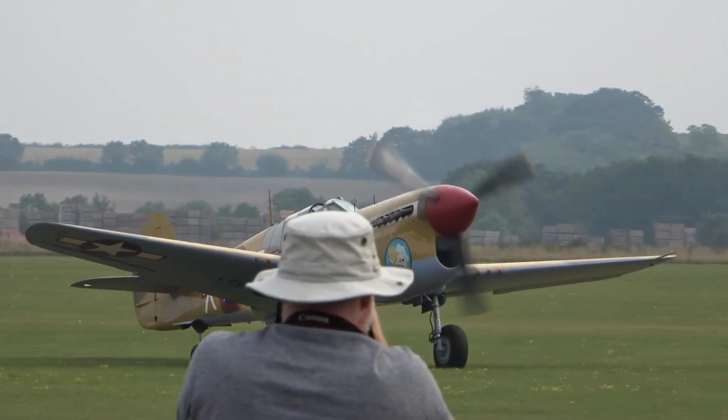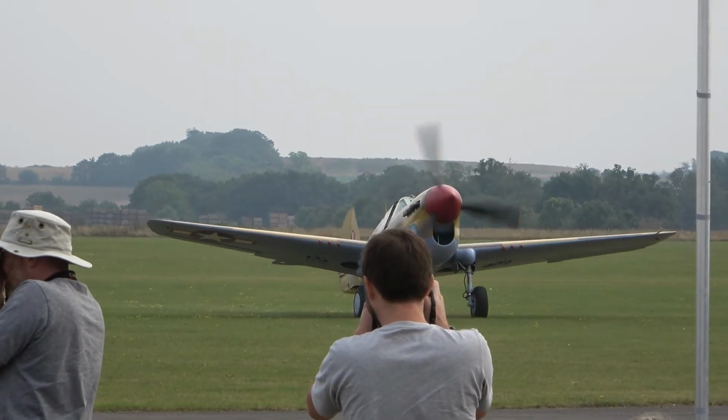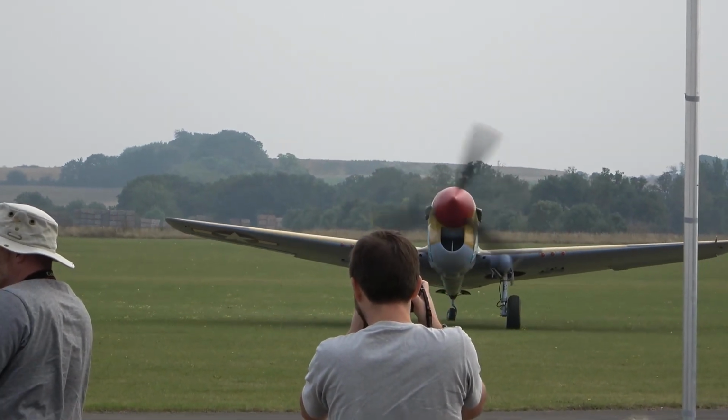Rolling now for takeoff, one of the great Duxford favourites, the Boeing B-17G Flying Fortress named Sally B.